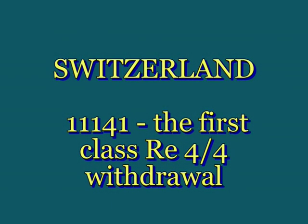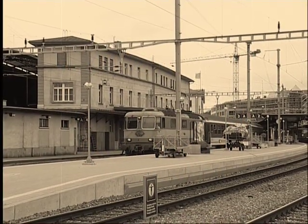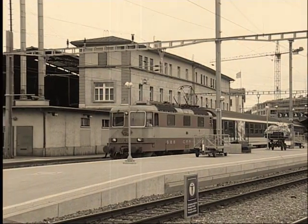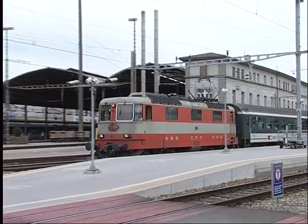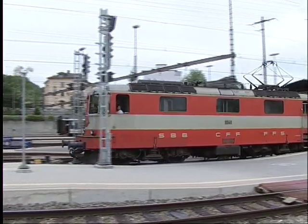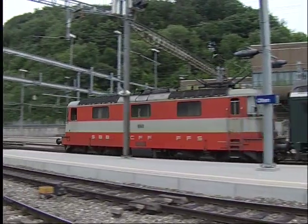The recent news of the withdrawal of number 11141 from the first production series represents the first casualty due to life expiry. We trawled through our archives and came up with this scene from May 2000 as the loco departs Alton Station with a train from Brugge to Basel. It is seen carrying the 1970s style Swiss Express livery applied to a number of coaches and also locomotives of this class.